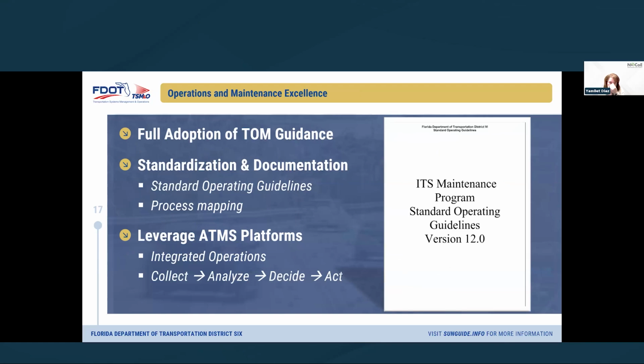So the other thing is in operations and maintenance. As you saw at the beginning, the TOM stresses that operations and maintenance isn't the end of the line. It is something that we have to continuously keep in mind throughout the various phases of a project. So we have developed guidance for our staff, FDOT staff, consultants, etc., ensuring that we have consistency throughout our operations as well as our maintenance.